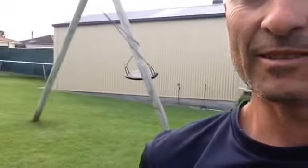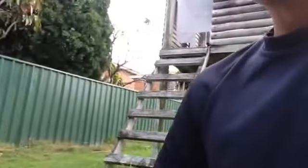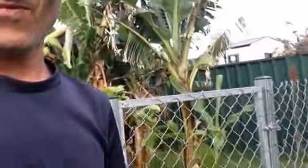Where's Casper? Casper, what are you doing in the background? There's my little Casper. He's not that little. Come here, Casper. Come here. Look. Oh no, Ellie's coming. Where's Ellie? Hey. Where's Ellie?